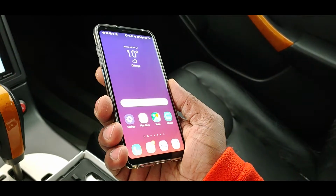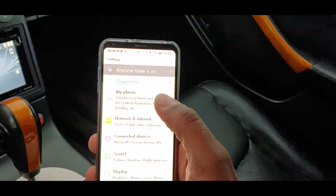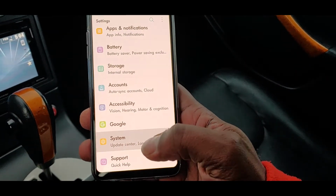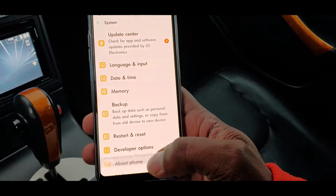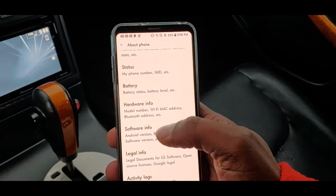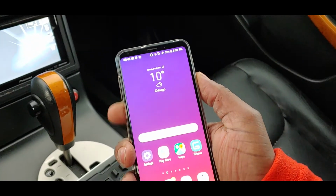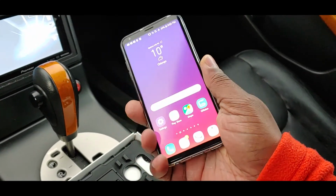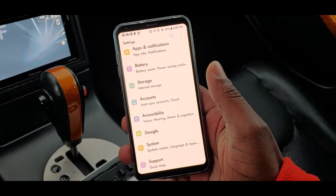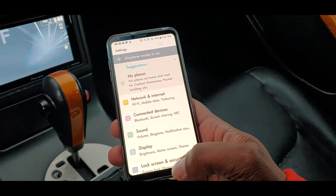This phone is unlocked. It has the Google Fi software, Android Pie on here. I'll just quickly go to it so you can see for yourself. Software version. There you go. It's unlocked. Everything works. Everything, I mean, Wi-Fi calling, voice over LTE works. Have not had any issues. Reception. Everything works on this phone.